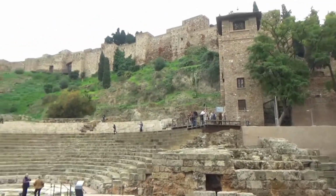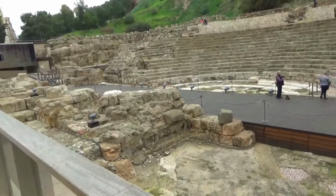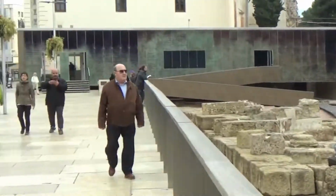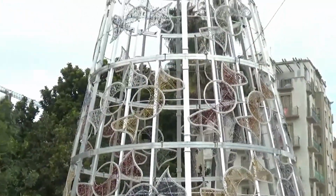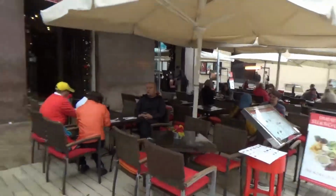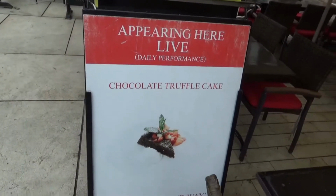This is the opposite side of those castle walls that we were looking at earlier. And the guide called this the Roman Theater. You see the seats there? And right next to that is this interesting structure with a star on top. This is one of the tapas bars, with a live daily performance, and chocolate truffle cake.